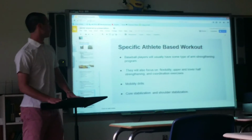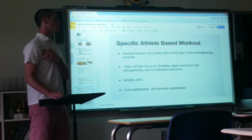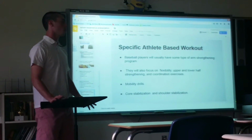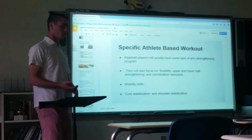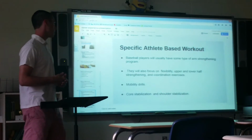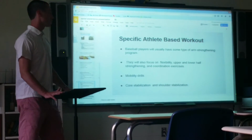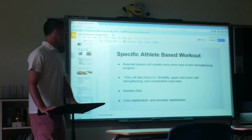So now for baseball players, basically if you're a pitcher, you want to do an arm strengthening program as well as lower half. But if you're a position player, you basically want a full body exercise. So they focus on flexibility, upper and lower half strengthening, and coordination. You want to be very flexible when you're playing this game. It's important to be very mobile, because you're not really standing still the whole time. And it's important to have good core and shoulder stabilization.